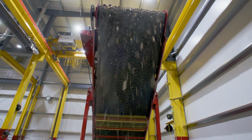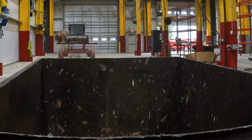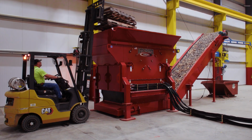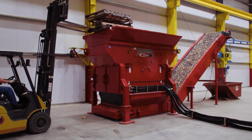Reduce your dumpster fees significantly. Sarlac's efficient design means more waste fits into each dumpster, cutting down your waste and removal costs. Sarlac's not just another machine. It's a commitment to efficient, space-saving, and cost-effective operations.